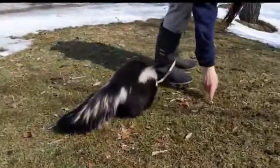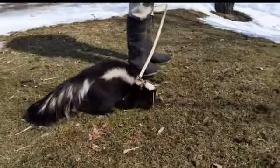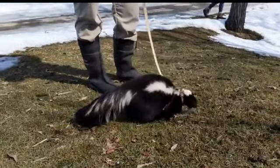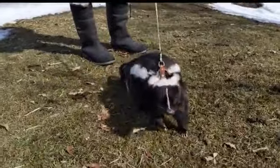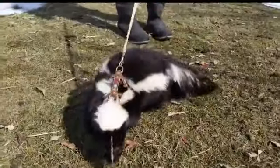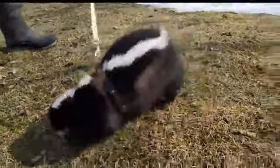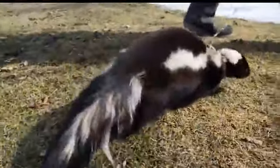We've got some great questions, and I think we're about to wrap up, but can you tell me what is your favorite thing about Flower and skunks in general? My favorite thing about Flower would be her willingness to explore and be put in new situations, and she's just not afraid of pretty much anything.